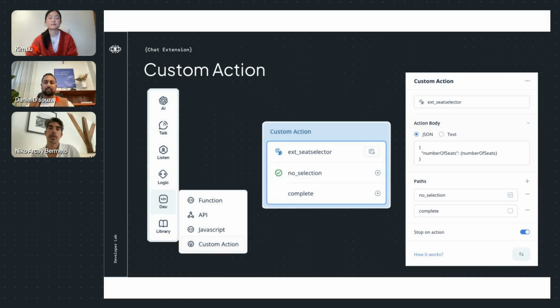So let's see the next one. I've talked about the way to interact with those extensions, and this is the custom action. The custom action is available from the sidebar in the dev section. It looks like this, and like most of our different steps, we also have settings. These settings allow us not only to choose to stop on action, which I will talk about a bit later, but also to pass some information, which is important because we have effects and we have responses.